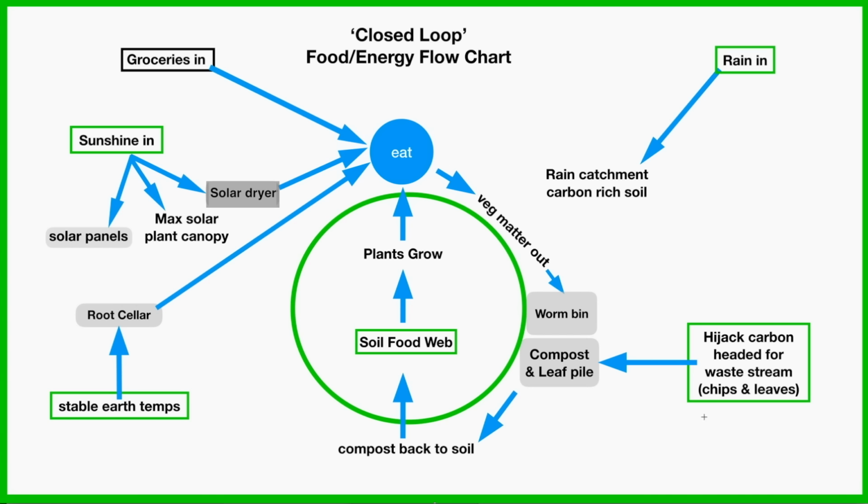So that's coming from a natural system, and I'm actually pulling that out of the waste stream to bring it into this system. All the gray containers here represent hard infrastructure that has to be built. On the top left, you've got sunshine coming in that leads to solar panels that collect that for electricity. You've got the solar dryer, which is my infrared dryer that I use to dry food that then can later be eaten.